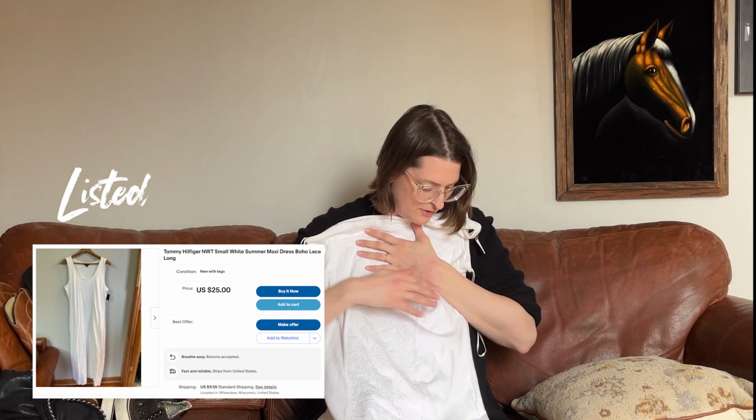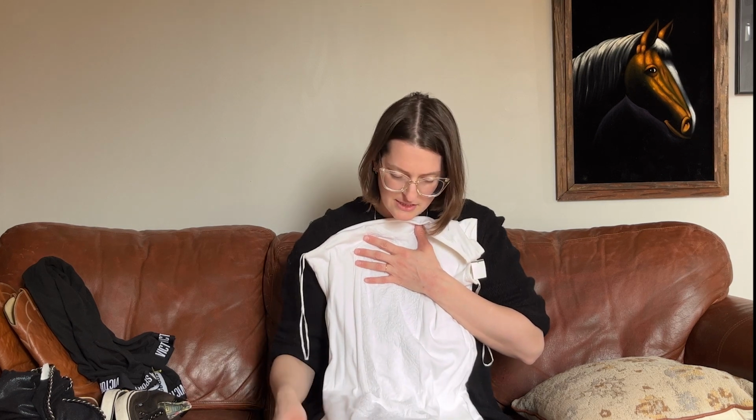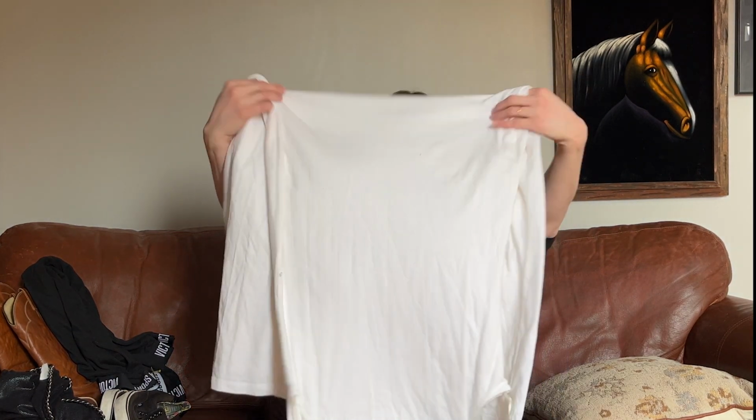I'm going to look for any other problems. There's a little, this is easy to fix. I'm not too worried about that. But yeah, I'm gonna make sure there aren't any other issues with it. Overall, I don't see why this wouldn't sell decently because it is new with tag and it is Tommy Hilfiger, so it's not like it's some total crap brand. So we'll see. This one I'm not 100% sure on, so this might have been a risk.